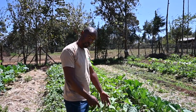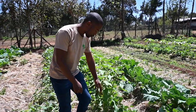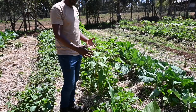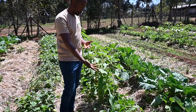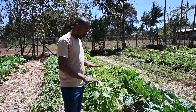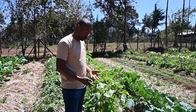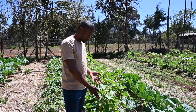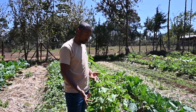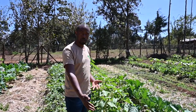Then closer to it, we have sage, which is right here. Sage is slower growing. So once the maize is harvested, the sage will expand. So you're going to see that they are occupying different spaces. And also they serve different roles. You're going to have your sage for herbs, your beans for green beans, and your maize and other fruits. It's in the same bed, occupying the same space.